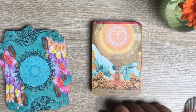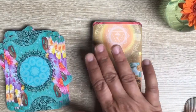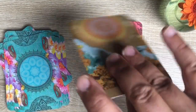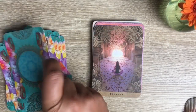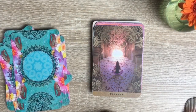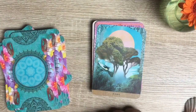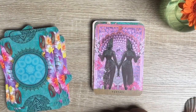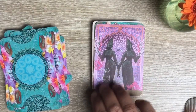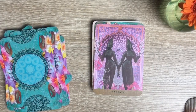So here we have the Manipura, the solar plexus chakra in golden and yellow. The Muladhara, the root chakra at the base of the spine in very fiery deep red. Niyamas, no idea, but beautiful. Ojas, not sure, but nice. Parvati is beautiful, mirrored, and then the purple background, great.